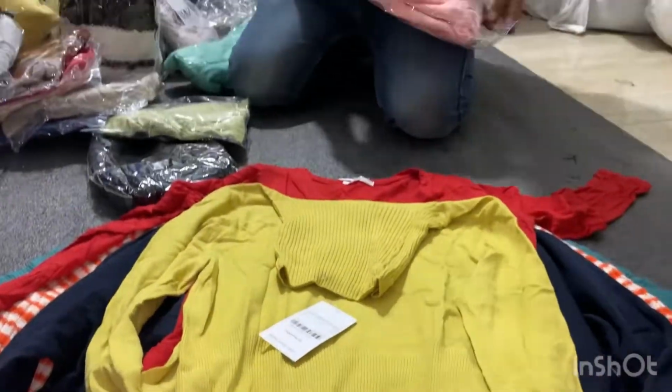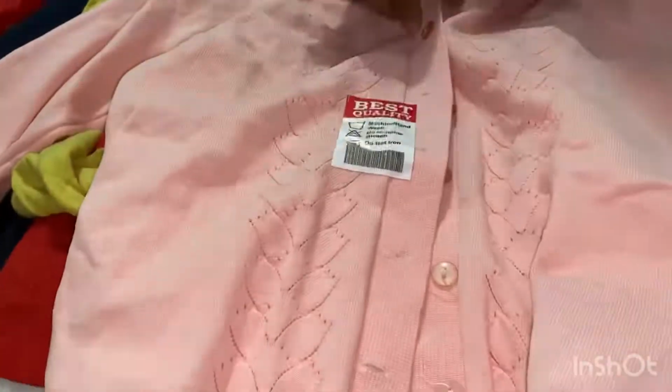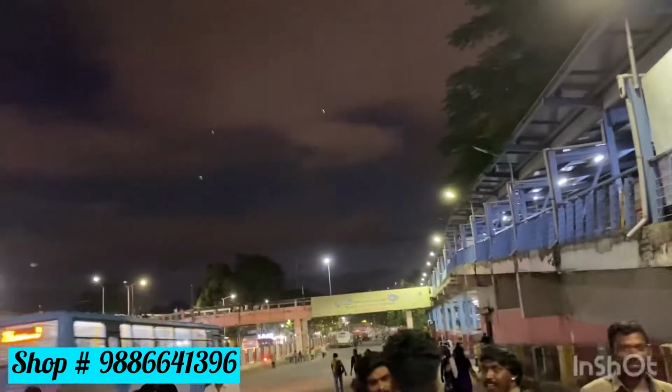And you have collection starting from just 75 rupees for the wholesale. You'll have to pick the entire bundle. If you need products for retail, the price would change accordingly.